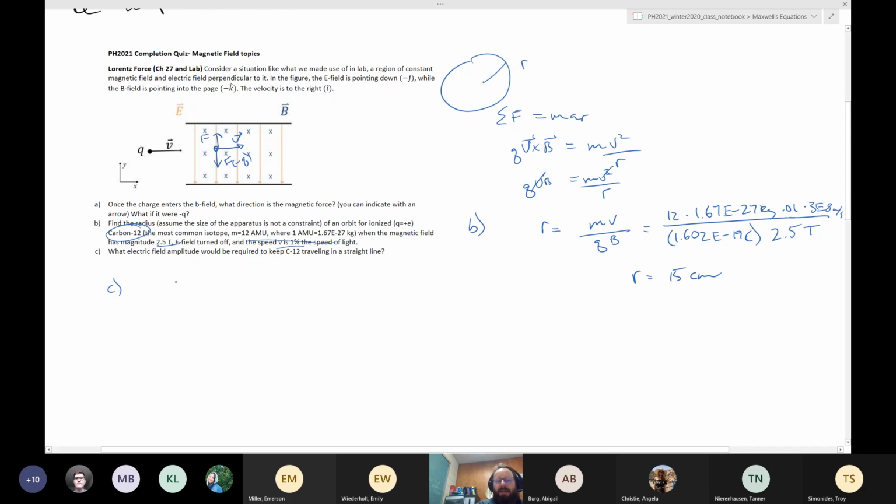And you can think of this as when you look at the full Lorentz force, what this is telling us is that the electric field and the magnetic field have to cancel, because you know that this has to be equal to 0 if this is moving in a straight line. In other words, the sum of the forces is 0. And so how that can happen is if the force due to the electric field is canceling the force due to the magnetic field.